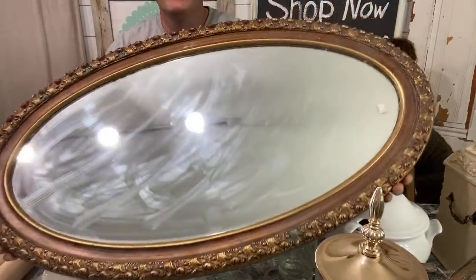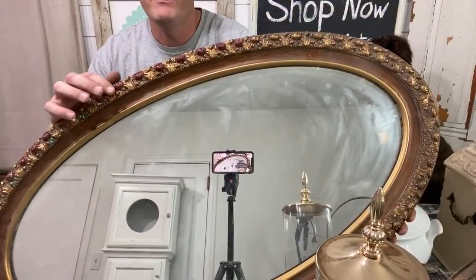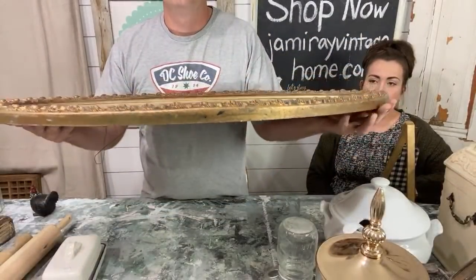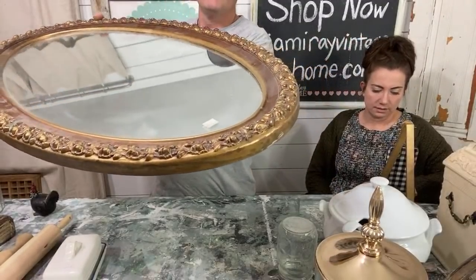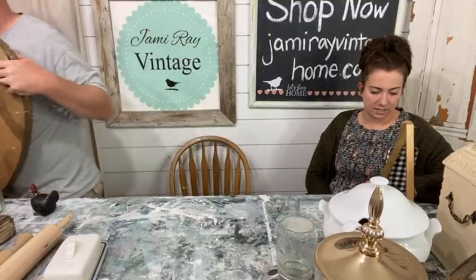So someone... $20. Someone started painting this and they got tired after like 5 minutes. Hey, Les! So, $20. I'll sell it for $50. It may or may not get painted. It is like the resin, but it's the good, heavy kind. Yeah, it's a good heavy.